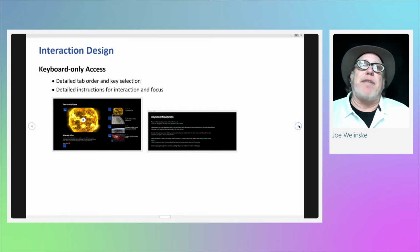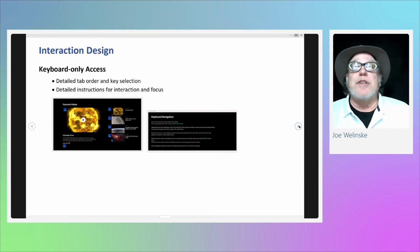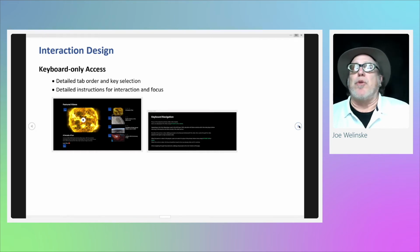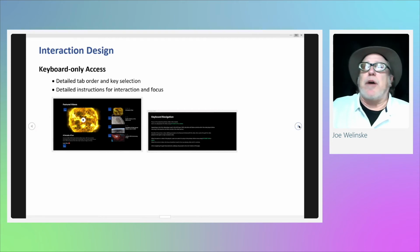And so the screen captures I have here are showing a certain type of page, in this case featured videos, which has a master video, the primary video that is set up for that template. And then there's a description section following that, and then that's followed by supplemental videos that are in a thumbnail format, each with their own description. And there are blue tiles shown on that screen capture that indicate the keys and optimal tab order to move through. And the other screen capture is the detailed instructions about keyboard navigation.